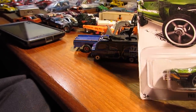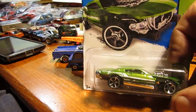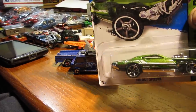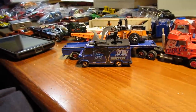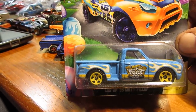And that one there, Project Speeder. It's pretty sweet. I'm trying to figure out what kind of car that is. It's like a combination of different cars. The back one is a Riviera. I don't know. Kind of trippy though. I like it because it looks like a junkyard car. And then the Easter egg truck. I don't think I ever got that one. That's pretty dope. It's one of my favorite truckies.